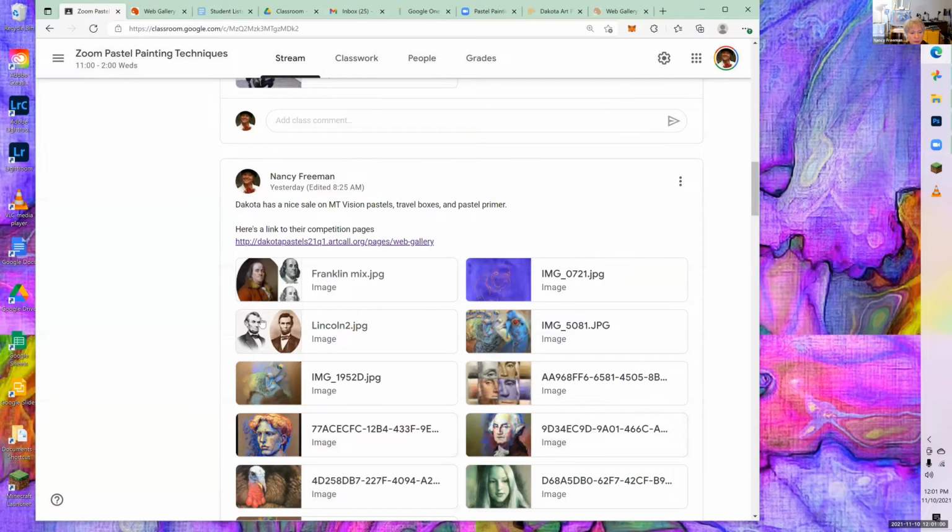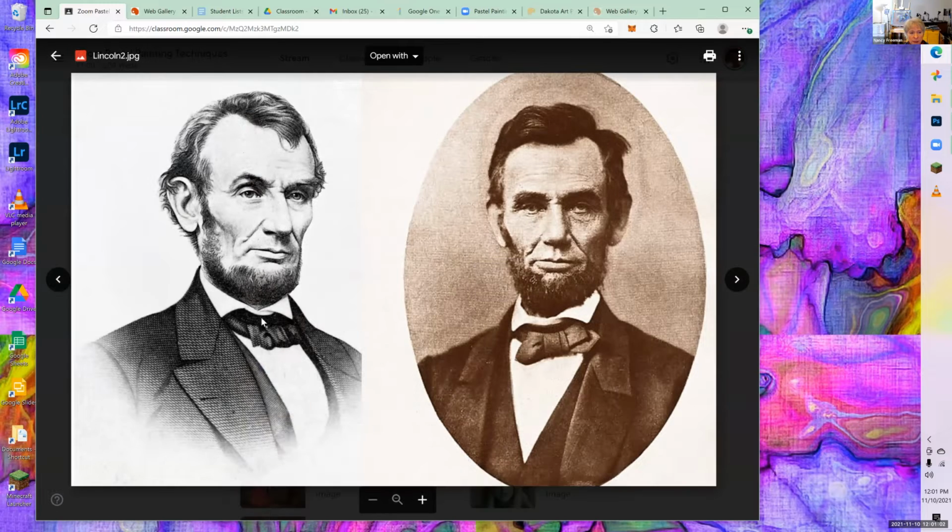Now let's go over to Lincoln. And Lincoln, there's a number of different pictures of Lincoln. Of course, he was alive when there was photography, so there are actual photographs. So those are two that I liked. I think I like this one better, but he's a lot more interesting because of that pattern of the beards. And look at how deep those shadows are there.